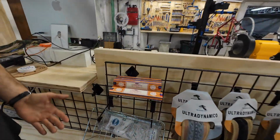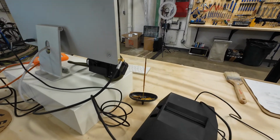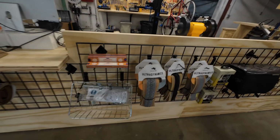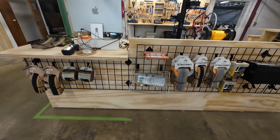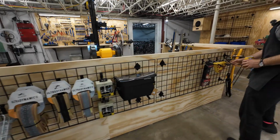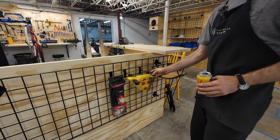Some cool pedals and cool tires, and the Outer Shell bags, Ultradynamico tires. We got some Simworks stuff. If you want a little pizza bag, somebody donated this, you know.